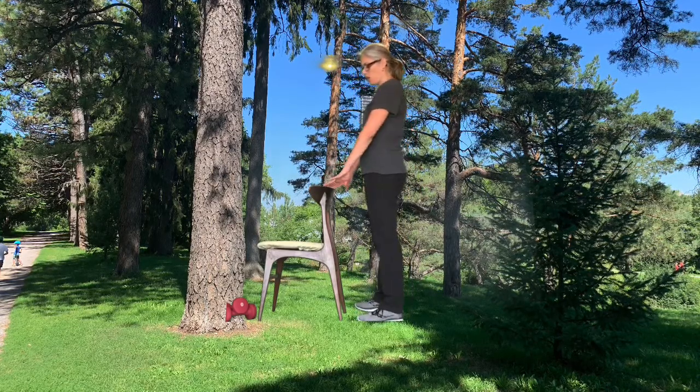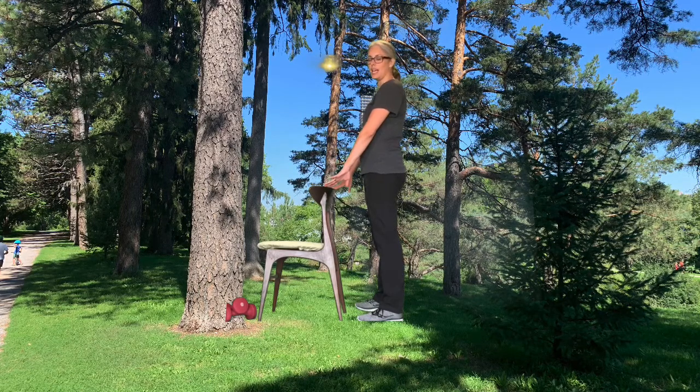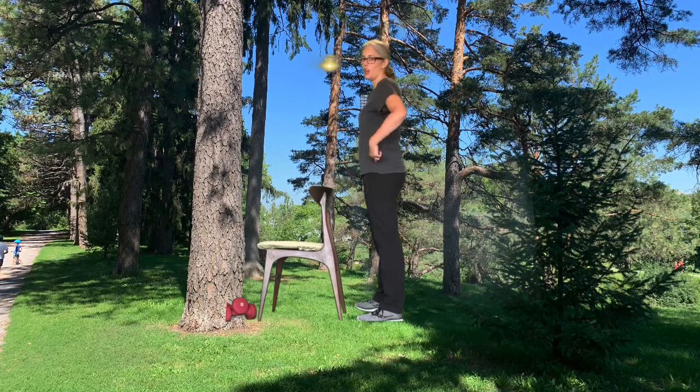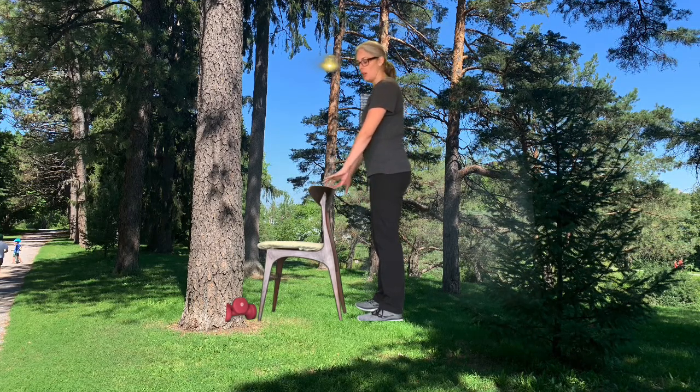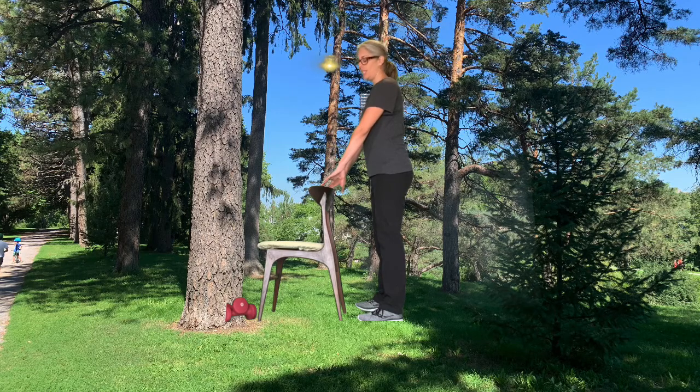Wider than your hips, holding on for support as needed. As you lower down, hips are coming way back, knees are not going past your toes. And we go for 14.